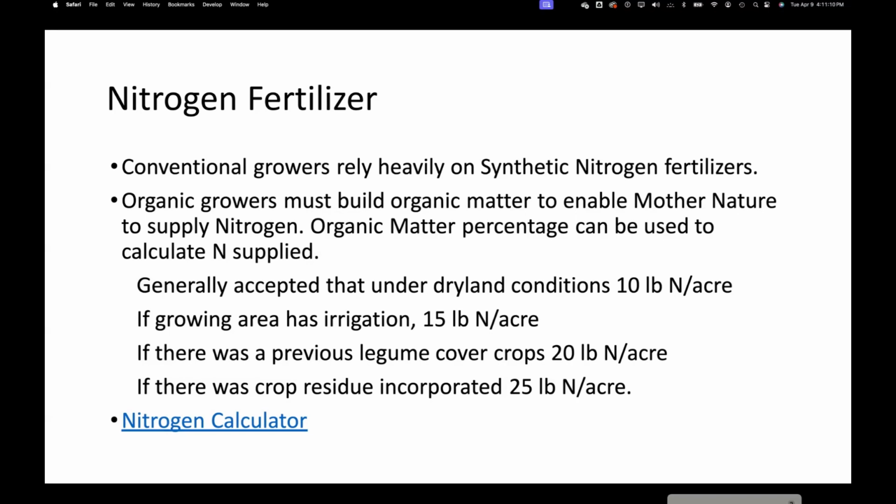And there are different amounts that we use for irrigated land, 15 pounds of nitrogen for each point of organic matter. If you had a previous legume cover crop on the soil, you can take an extra 5 pounds for a total of 20 nitrogen. And then if you also left crop residue in the field, Mother Nature will deliver 25 pounds of nitrogen per acre. We do have a nitrogen calculator, which we can send you if you would like, that helps you identify the type and the amount of nitrogen that you might need.